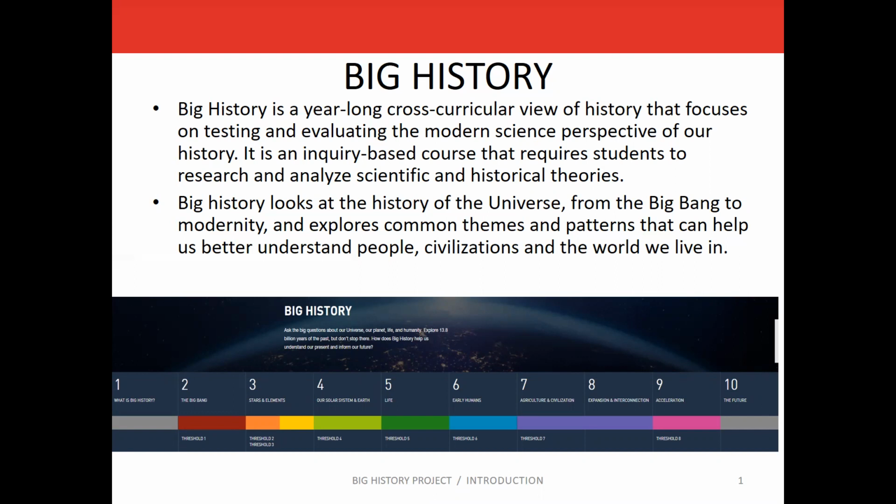And so that's why it's really important for kids that sign up for big history that they have an interest in learning and challenging some ideas because it's not just a sit and get. It's more of a, here's this topic, research it and compare all the different sources that you find and then construct your own understanding.